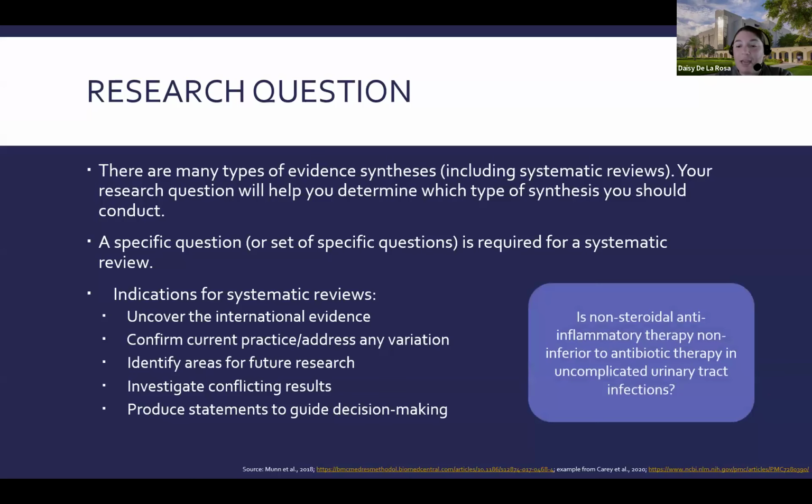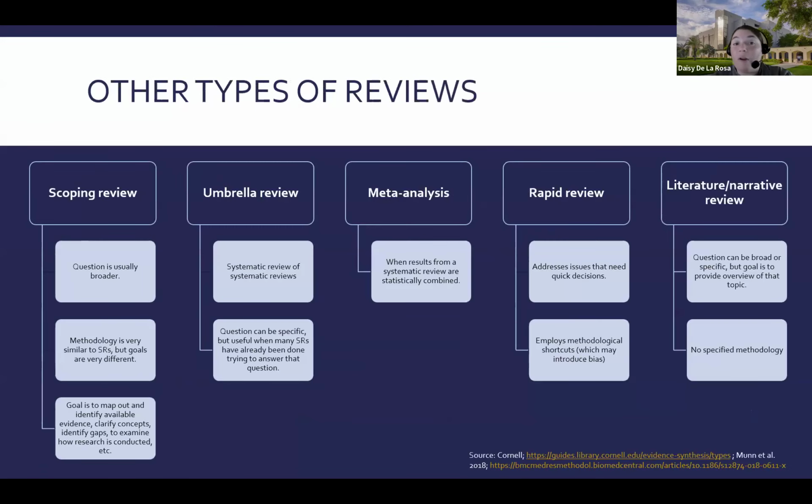So here we have, this is more of a clinical health science question, but it's very specific. Is non-steroidal anti-inflammatory therapy non-inferior to antibiotic therapy in uncomplicated urinary tract infections? So this question would be appropriate for a systematic review. You're trying to find studies that have looked at this particular condition or illness and have compared these two particular interventions. But again, there are other types of reviews that may be a better fit.